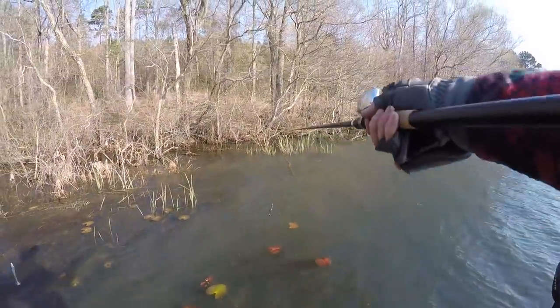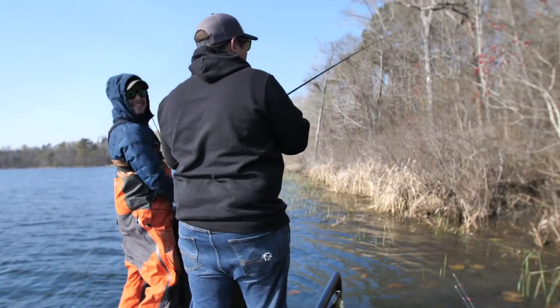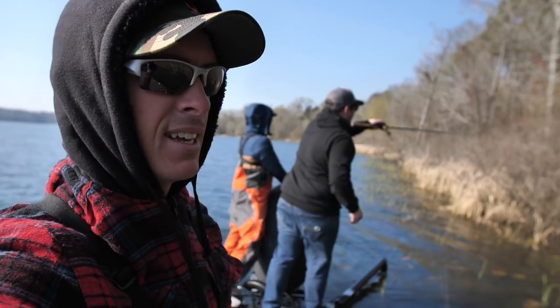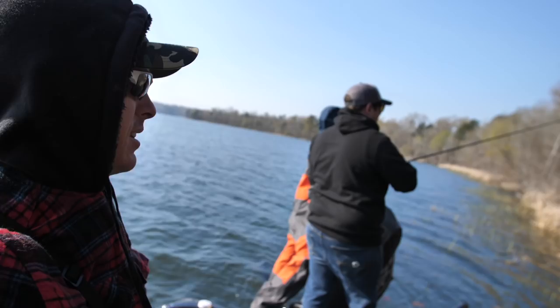There they are. There's two right there. There's one right there. Woo! This is tree limb deluxe time right now. This is always an exciting time. Your first bed fish of the year. Was that a good cast there? I mean, he's in the ballpark.